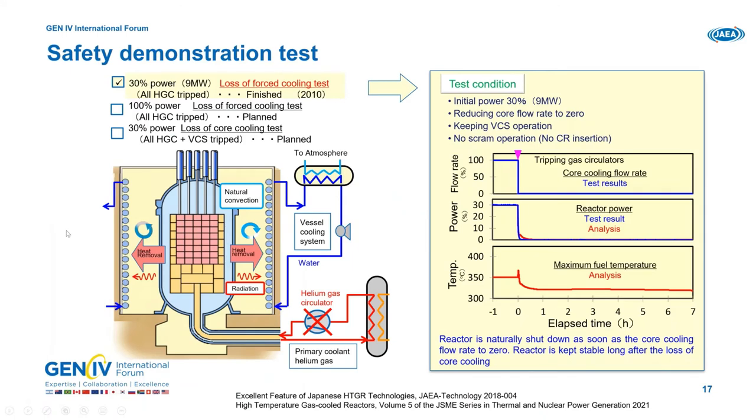Okay. I am talking about the final safety demonstration test. This is a view graph. Before the big earthquake, one month ago, we finished this test. In this case, it was 9 megawatt operation. This is 30% of my power. And then during operation, we stopped the helium gas. This means no cooling by helium gas.